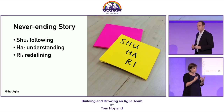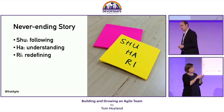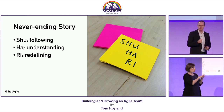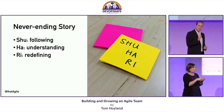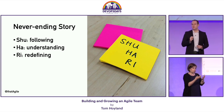We started to follow the Shuhari learning cycle. Shuhari comes from martial arts. It's made up of three key stages. The first one is Shu. Shu is all about building muscle memory through repetition and building discipline. The second phase is Ha. Ha is all about understanding the interconnectedness between things, the physics, and then with that knowledge, starting to bend rules. And then we've got Ri.